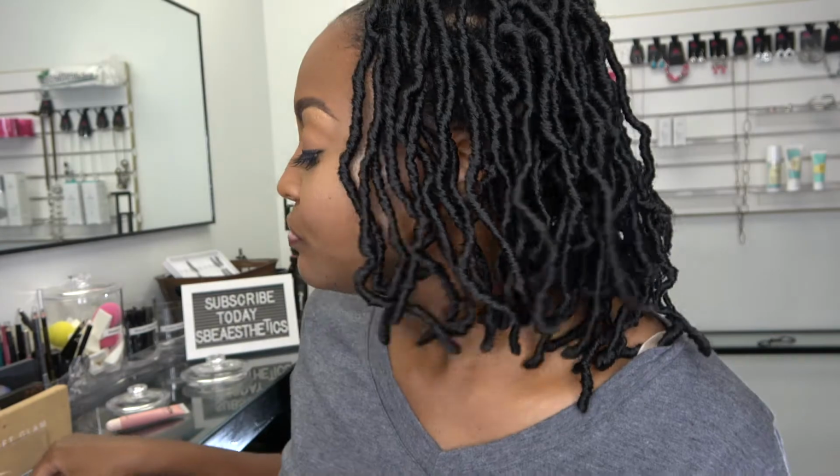I'm going to put some gloss on, so you guys can see. And I am using a Q-tip, so I hope I don't have any residue. Oh my gosh. All right, and this is with the gloss.